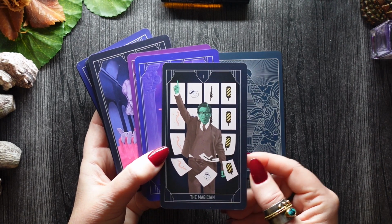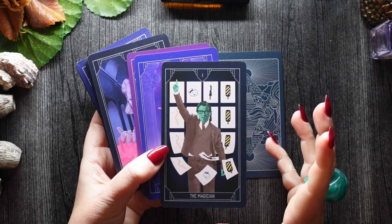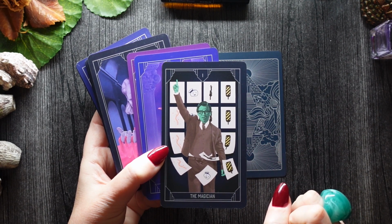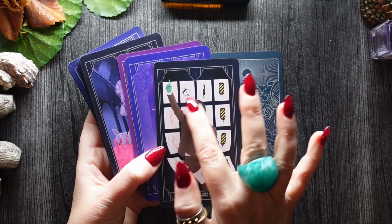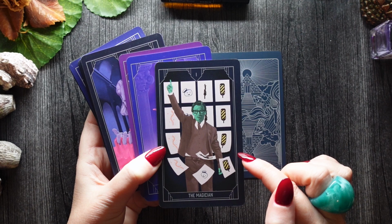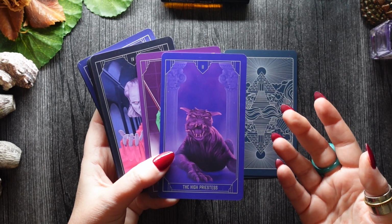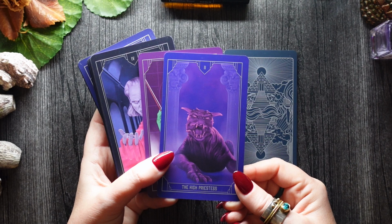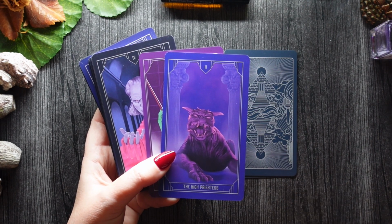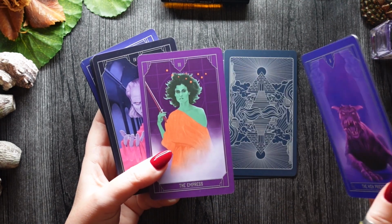Rick Moranis as the Magician. I don't know what I feel about that. Well, he's an accountant, so I don't know what I feel about that. And I think we can actually see here a first glimpse at what will be the suit. And this is one of the guardians for the High Priestess. Yeah, I get that, because the High Priestess is the guardian of memory. So that is actually really good.